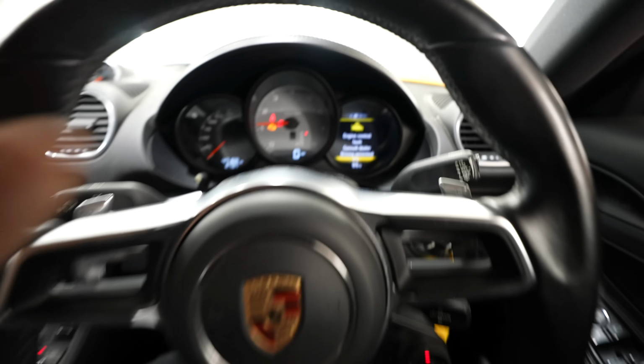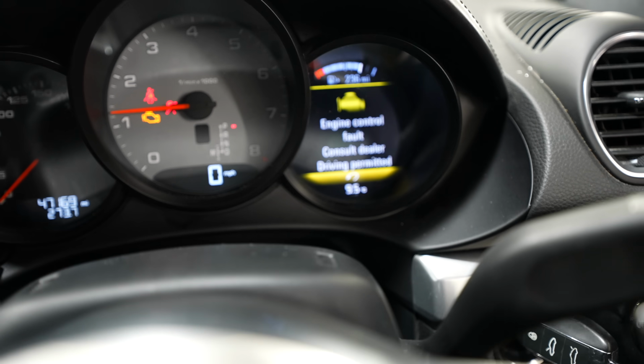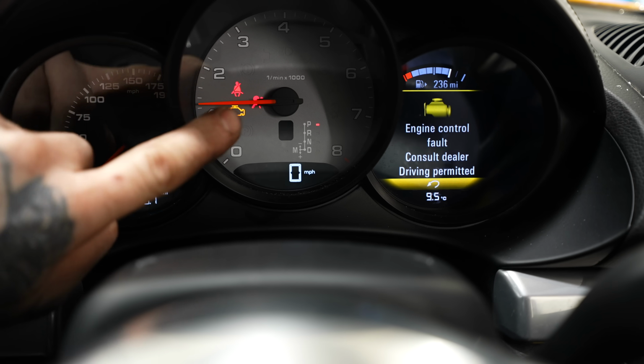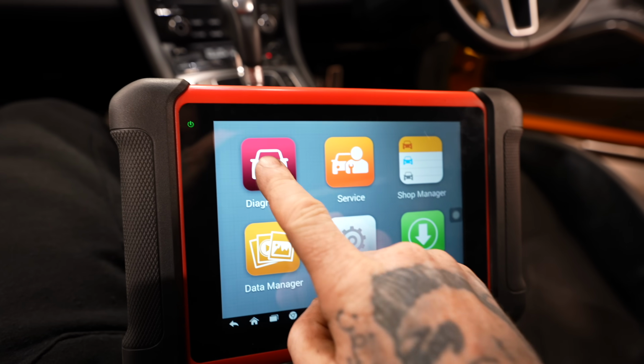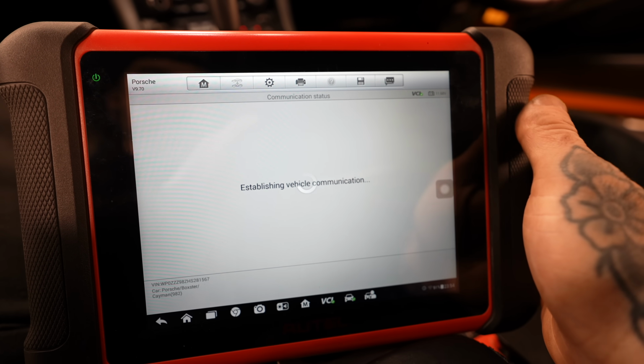So the next fault is here. Engine control fault, consult dealer, driving permitted. And that is the engine management light here. To find out what's causing the light, I'm gonna need the diagnostic tool. Put that into the OBD. I'm going to use the Autel to diagnose what's wrong with the car. Trouble codes. And hopefully it's not too sinister.